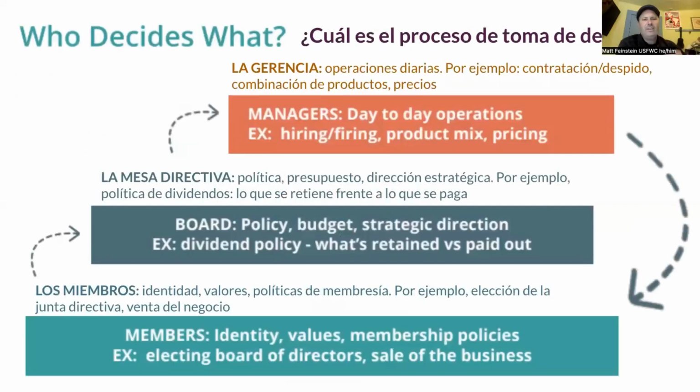Great. So let's dive in more into the structures of worker cooperative boards. One common format is laid out here in this graphic, where, as Maureen mentioned, worker co-ops are usually majority owned. The board is made up of a majority of worker owners, if not entirely worker owners.